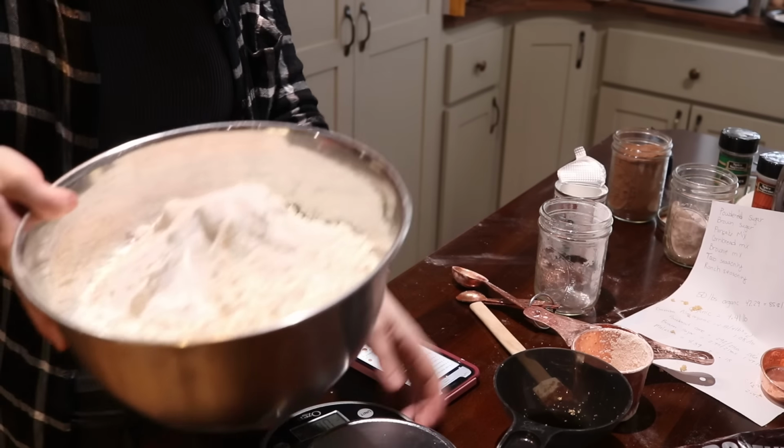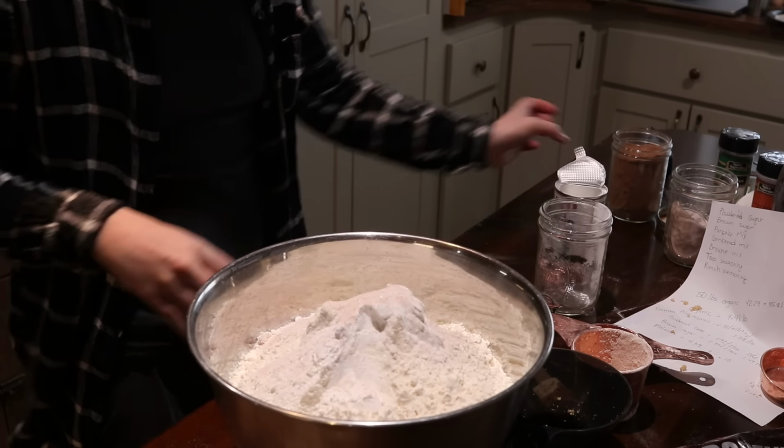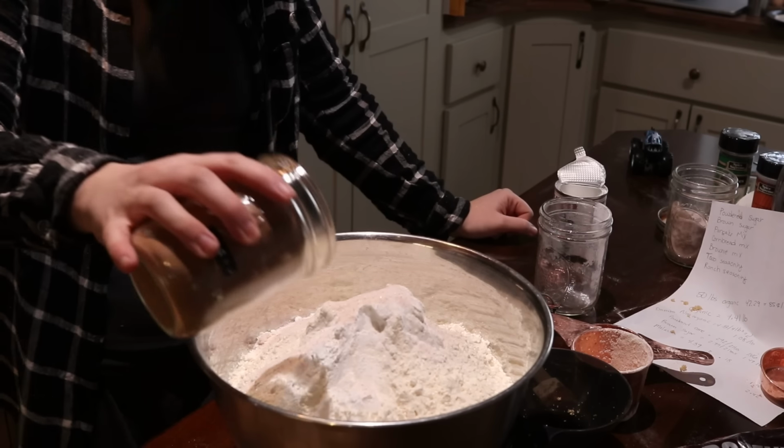had to grab my handy dandy kitchen scale to weigh out the cocoa powder. So we need 8 ounces.